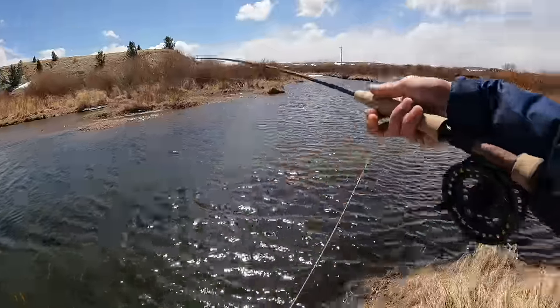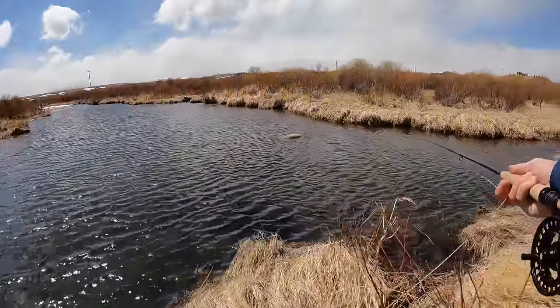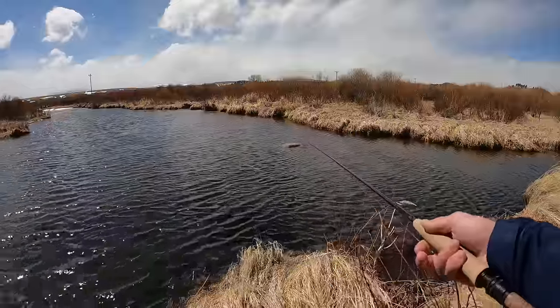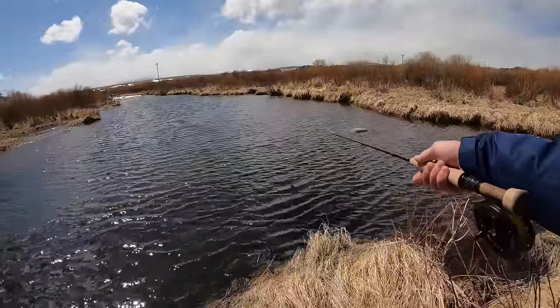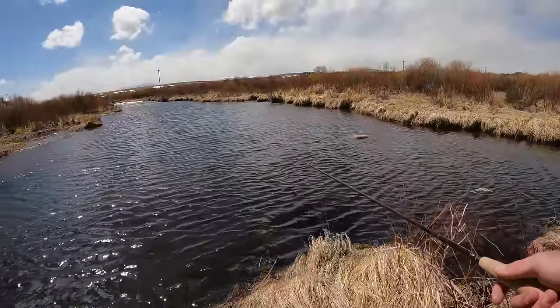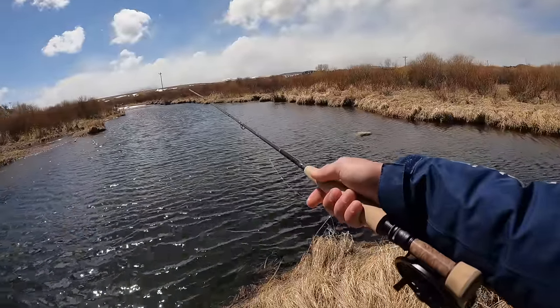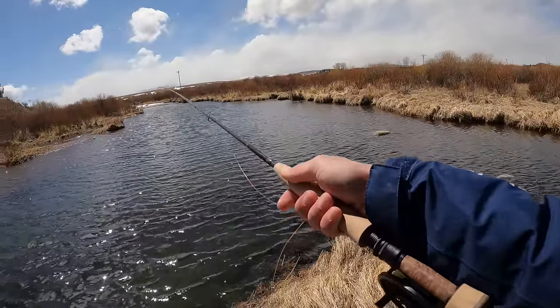Just in case they're actually different fish the whole time. You recording? Yeah. These guys are sitting right in there. It's so cool to just see them because they just kind of materialize. I think that's the funnest part, just how fast they come out of nowhere. Let me see if I can hit that.